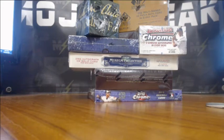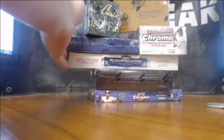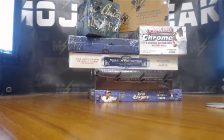What's up, everybody? This is our MLB 7-box value break number 13. Ball of Fame SP Signature Series Chrome Jumbo Leaf 2013 Metal Draft Museum Collection NT and Topps Chrome. 7 boxes of goodness. Julius with the Padres, D-backs, and Astros.